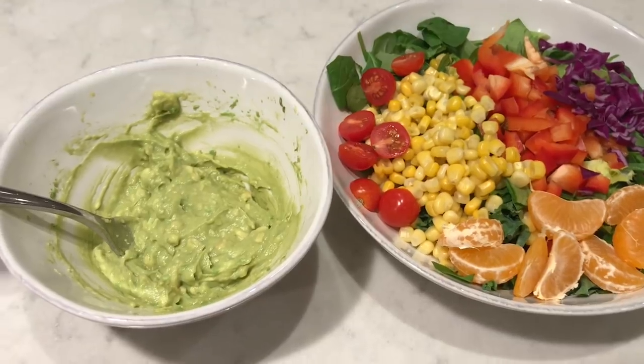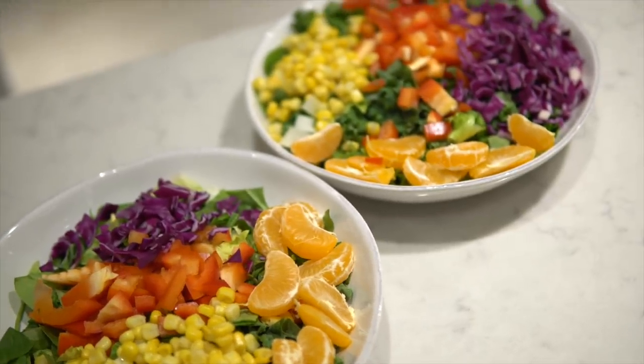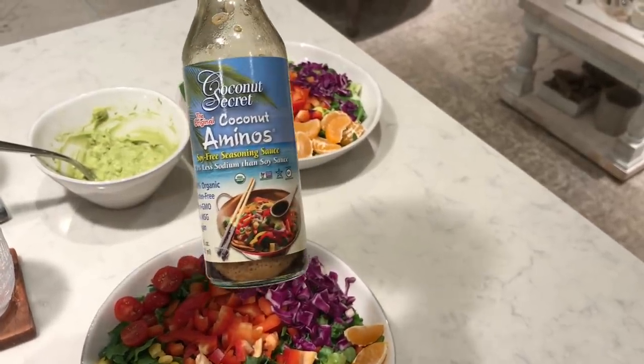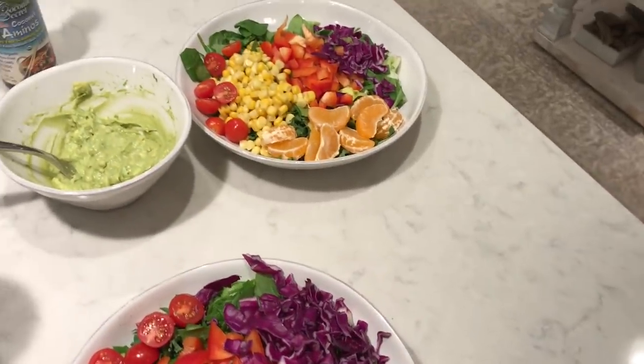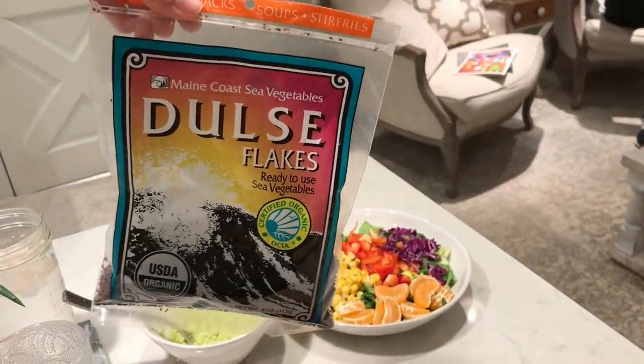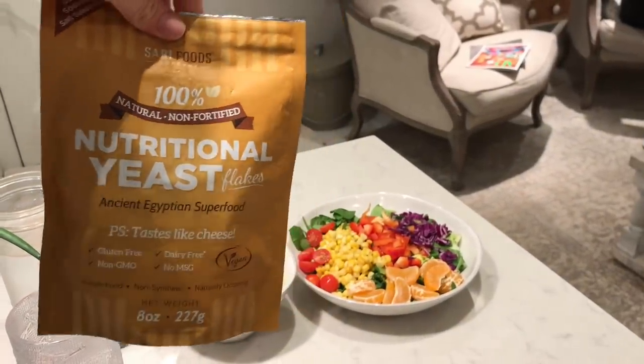Whipped avocado as our typical dressing or healthy fat to top it with. As always, lately anyways, been loving the coconut aminos. It's kind of like a sweet and savory sauce. Dulse flakes for that iodine, and nutritional yeast just because it's amazing and goes great on everything.